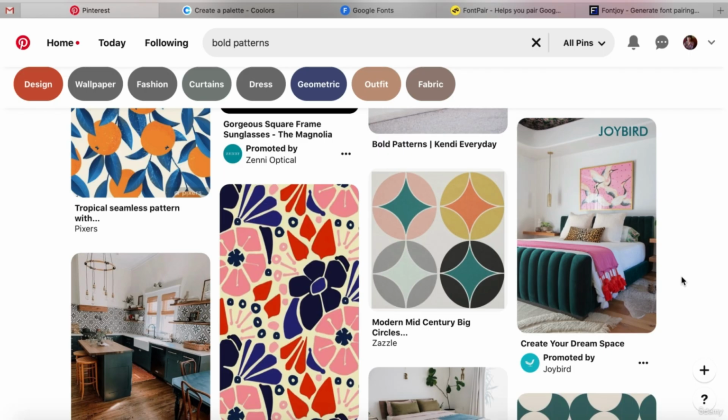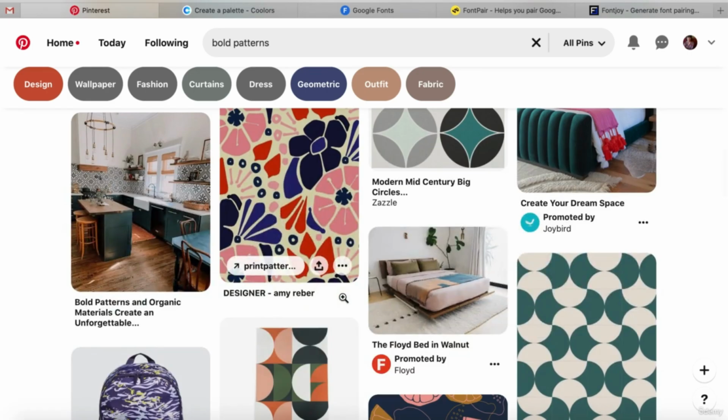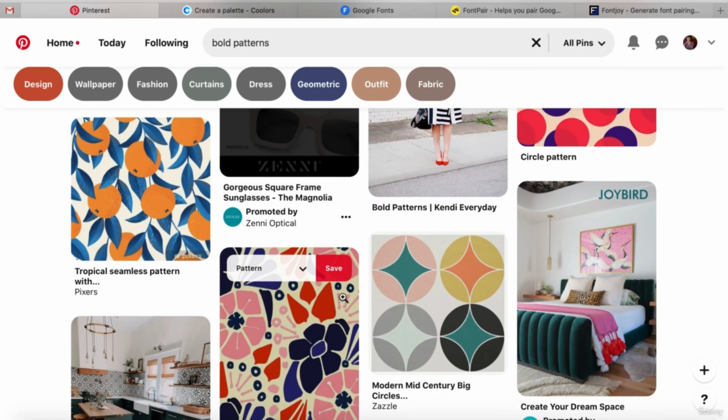And the main thing to think about is that it's not what you find inspiring. It's what your ideal client finds inspiring. So you may serve someone who is super similar to you, and then that makes it easy because what you're drawn to may be basically the same as what that person would be drawn to in an aesthetic way. But it's also very possible that you serve a client who has different tastes from you, and so you want to make sure that you're not pinning what you like, but rather you're pinning what your ideal client likes.